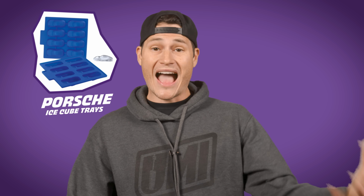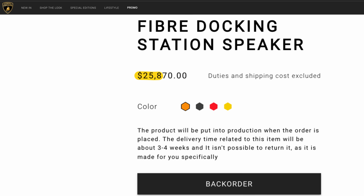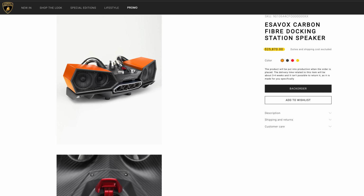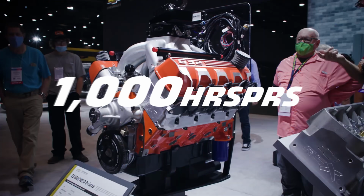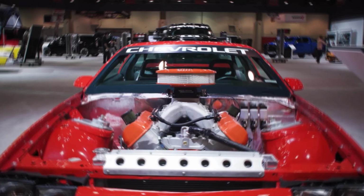If you didn't know, your favorite car companies sell lots of stuff besides cars. You can get Porsche ice cube trays, Audi, they make a board game, or Lamborghini, they make Bluetooth speakers that sort of look like a Lamborghini. Those are gonna set you back $25,870 bucks. But for just a little bit more, Chevy will sell you a 1,000 horsepower ready to run engine that's a hell of a lot louder than those speakers.